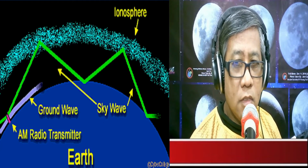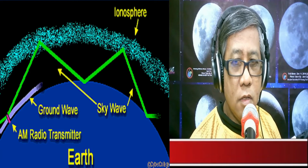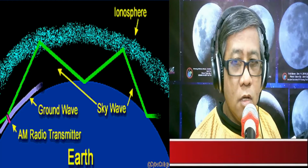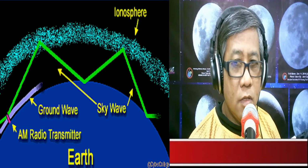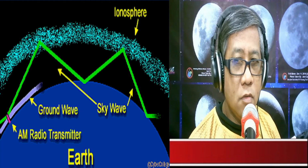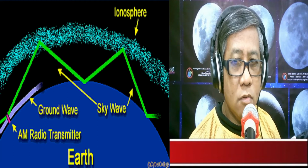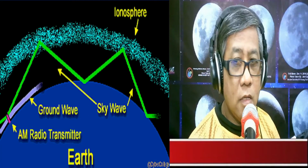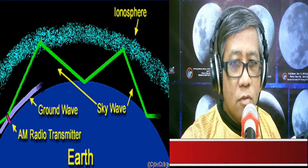Like for example, DCRH or DCBB, their radio programs can be heard even in Tawi-Tawi or even in the Babuyan Islands. So that's how far radio programs, especially AM radio programs, can be heard. They can reach very far places because the radio signals, once they reach the ionosphere, are reflected back to Earth. So the ionosphere serves like a mirror reflecting AM signals back to Earth.